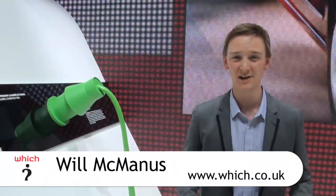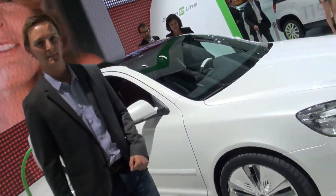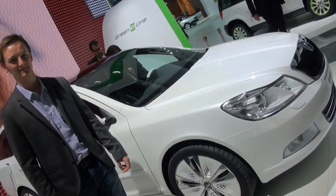When it comes to plug-in electric cars, most of the ones we've seen so far are either tiny city cars or top-of-the-range sports cars. Now, for its first ever electric car, Skoda has gone a slightly different route. It's come up with this, the Octavia Green E Line, and it's based on the Octavia Estate.